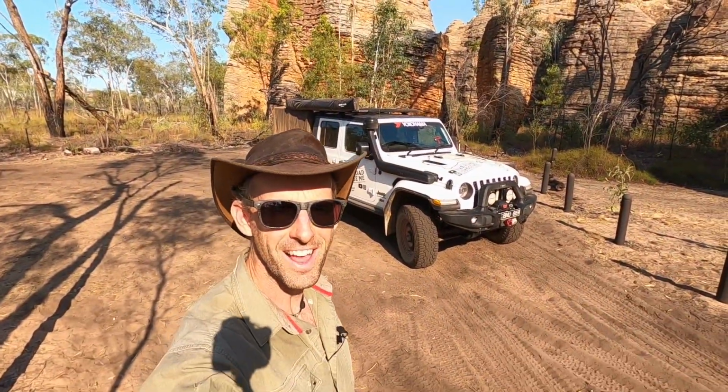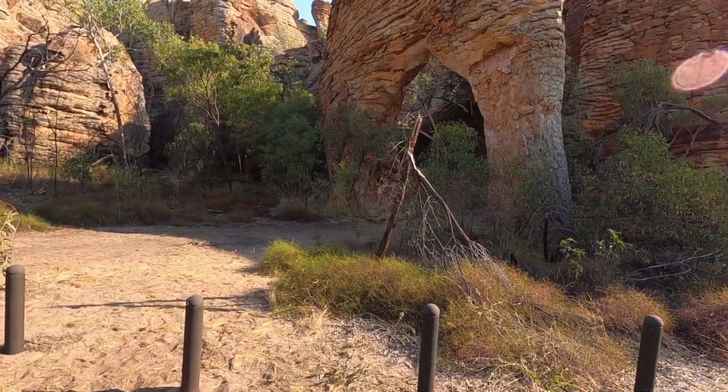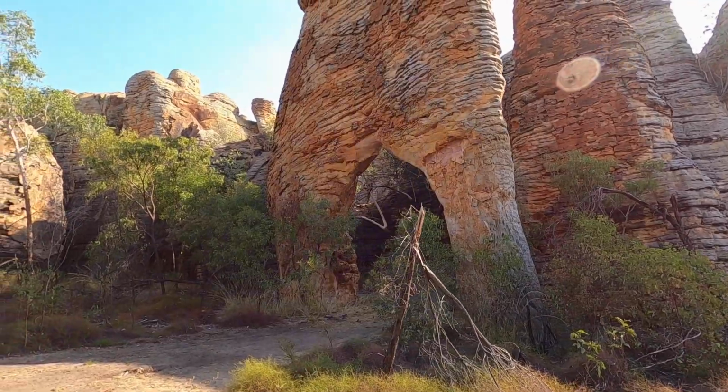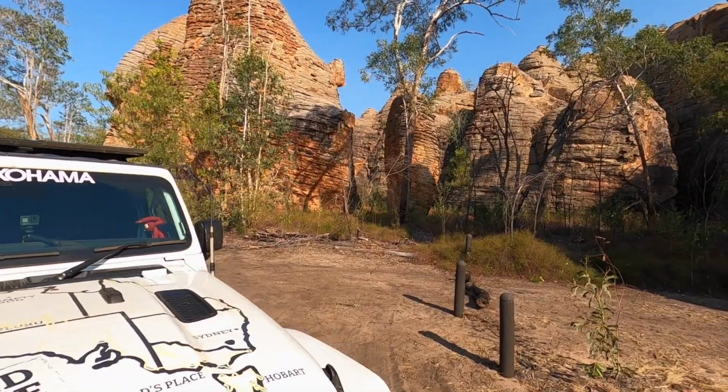Check it out, an hour and a half later, here we are. This is the Western Lost Cities. Look how beautiful these rock formations are. This place is stunning. I had no idea.